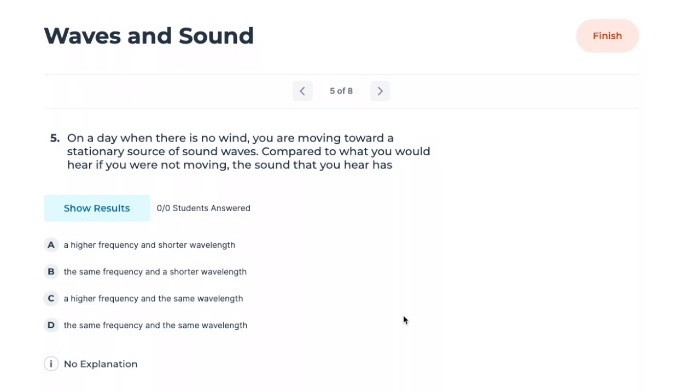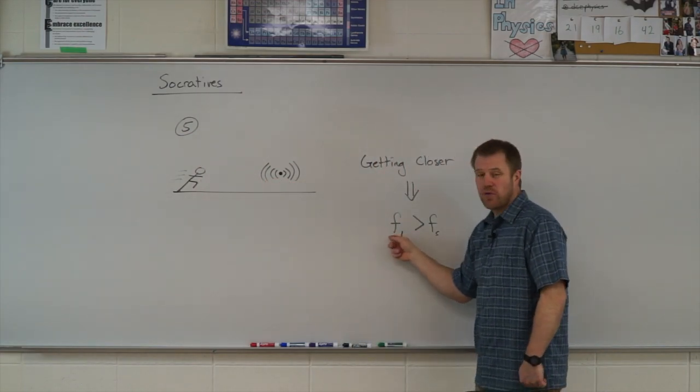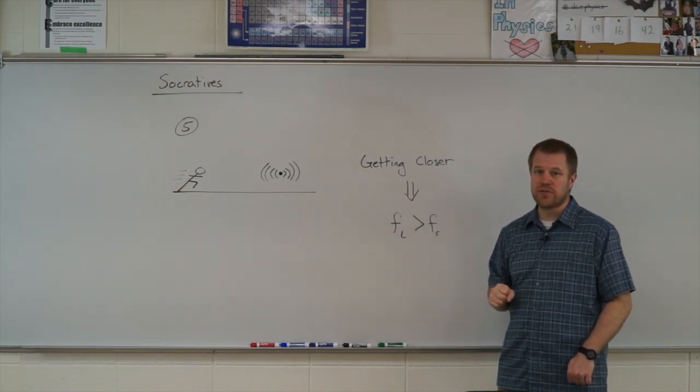All right, number 5, on a day when there's no wind, you are moving toward a stationary source of sound waves. Compared to what you would hear if you were not moving, the sound that you hear has... So this one says you're getting closer. You are running toward that source. So your frequency is going to be higher because you're getting closer. So the listening frequency is larger than the source frequency.